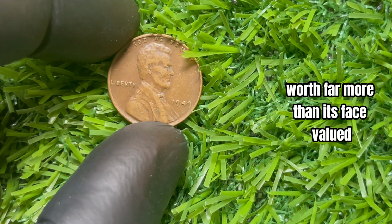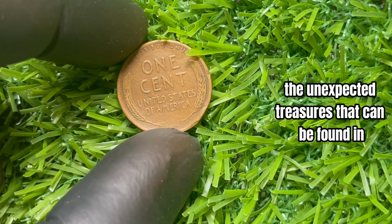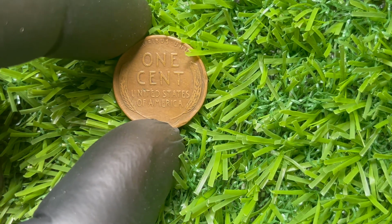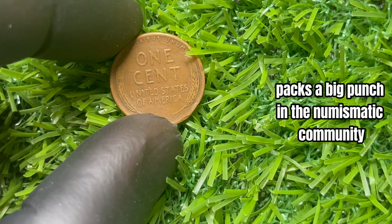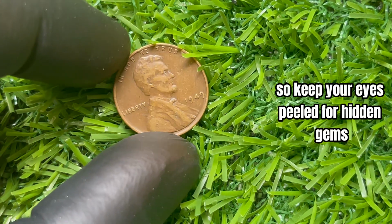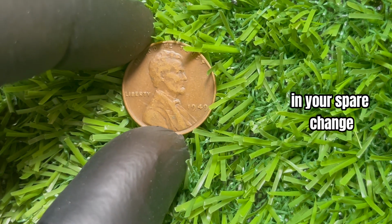In conclusion, the 1949 NO mint mark Lincoln penny is a shining example of the unexpected treasures that can be found in the world of coin collecting. With its rarity, historical significance, and incredible value, this tiny coin packs a big punch in the numismatic community. So keep your eyes peeled for hidden gems like the 1949 penny, and who knows, you just might stumble upon a fortune in your spare change.